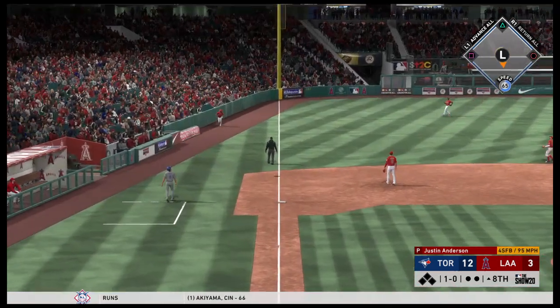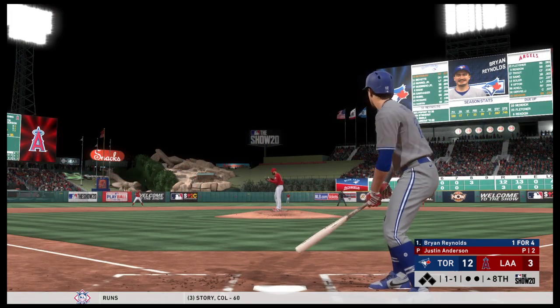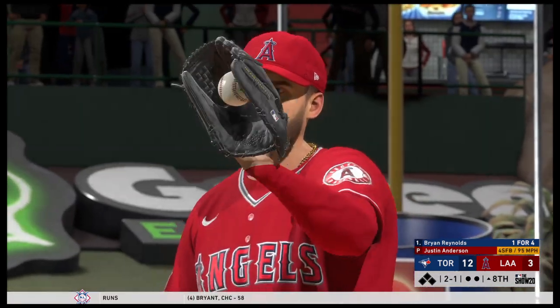Lifted down the line in left. Long run for the left fielder, and no one will track it down. And it's 2 balls and a strike to the Jays leadoff batter.